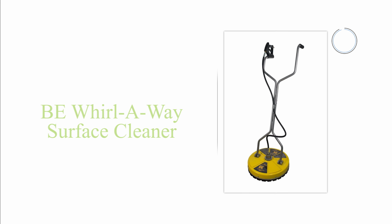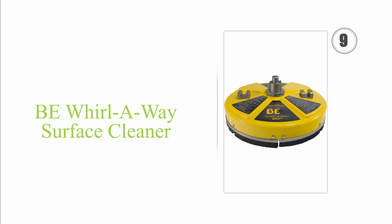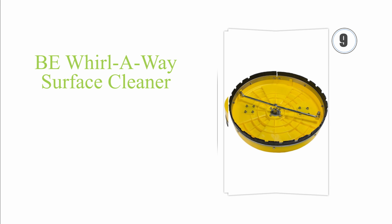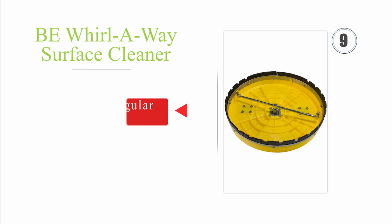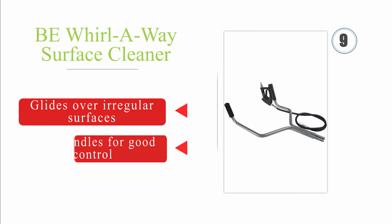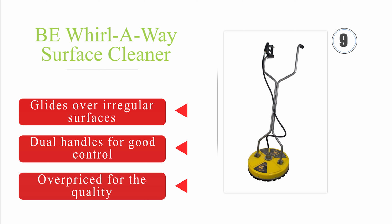Next on our list at number 9. The Bewley works reliably with up to 4000 psi of pressure, making otherwise frustrating jobs, like cleaning a driveway, a breeze. It comes with a durable polypropylene cover that will help protect it for years to come. It glides over irregular surfaces, and it's equipped with dual handles for good control. But it is overpriced for the quality.